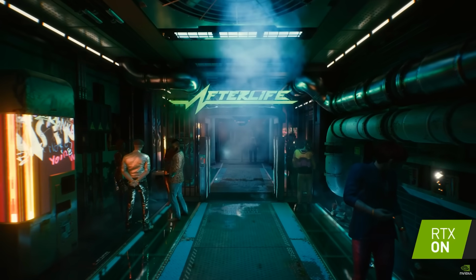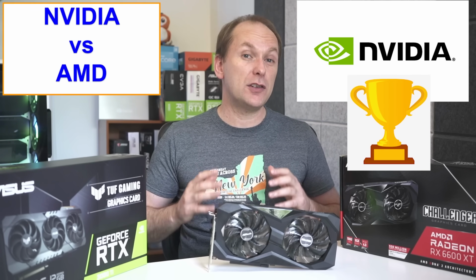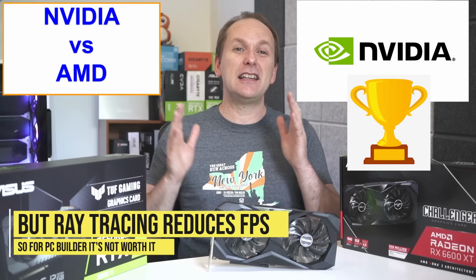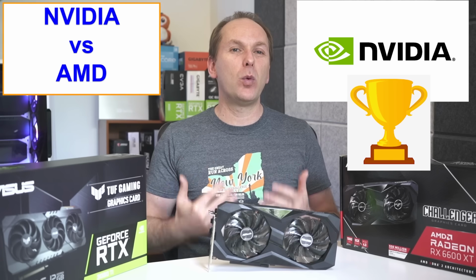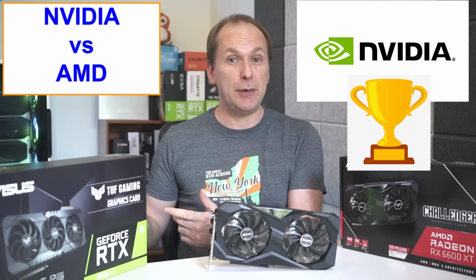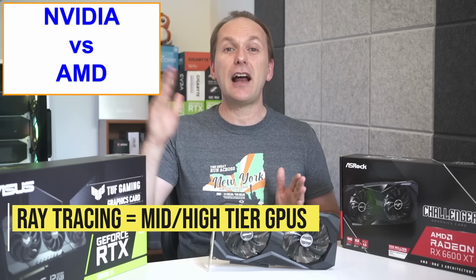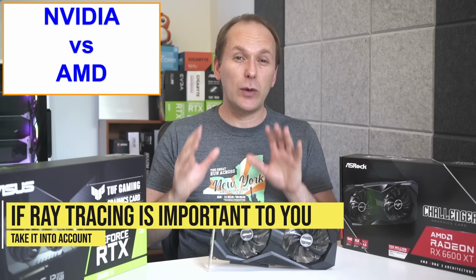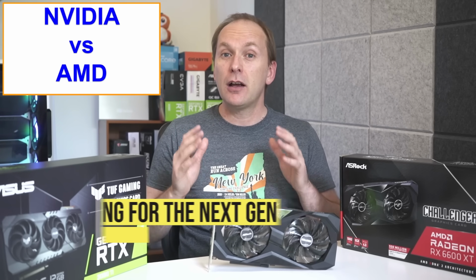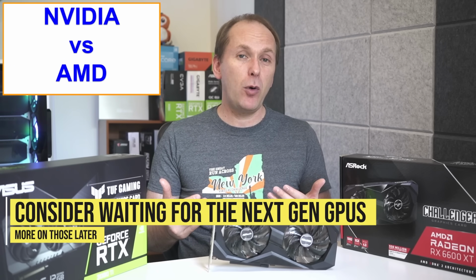Of course, there's ray tracing, which gives images a more lifelike effect of light and reflection modeling. Now, NVIDIA generally has the edge here, and on some games, it's quite a large edge. Though personally, I would say that the significantly lower FPS that you get when turning ray tracing on just isn't worth it for me, even on an NVIDIA GPU. Also, even NVIDIA GPUs struggle somewhat with ray tracing until you hit the mid-tier and higher end models. If you feel differently, then of course take this into account. Though I will say that if you're serious about ray tracing, the next generation of GPUs coming towards the end of 2022 are expected to be another huge leap forward. So if that's important to you, consider waiting.